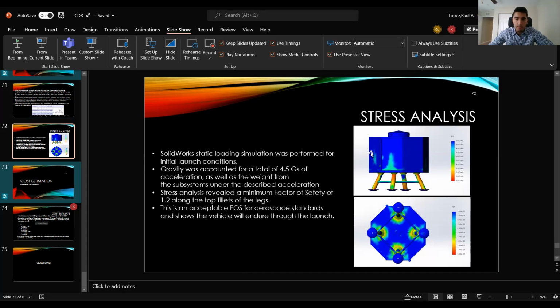So the loading conditions I applied were the mass of all the subsystems. So I accounted for the mass of the solar panels being folded up. You can see where the solar panels would slide in here. So I applied a load there, and then I applied a load along the bottom plate, basically a distributed load across that plate for all of our subsystems. And as well, I gave a load based off gravity. I basically multiplied 9.81 by 4.5 to simulate the G's that it would be undergoing under launch. And then I also fixed the bottom of the legs so that they wouldn't move. And that's how I modeled this.